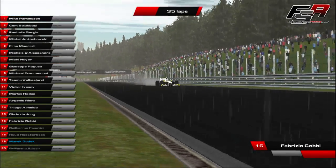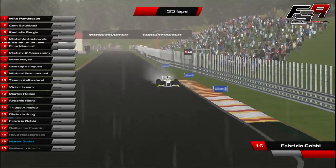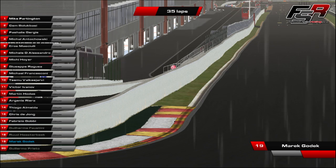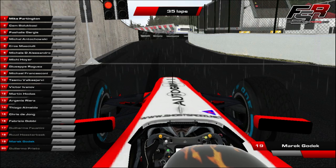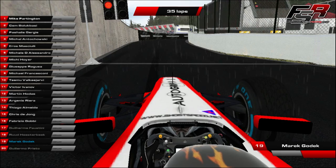Godek is already waiting, so he's looking forward to it. Does he have his engine shut off though? That's the question, otherwise it may overheat. Yes, he did shut it off, I think. No, he did not. Okay, so Godek is waiting already. But he is in 19th, Faustini is in 17th, Heestebeek in 18th, Godek is set in 19th, Prieto in 20th, and Shatsi Pantel is also with a pit lane start, is 21st.